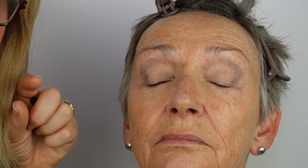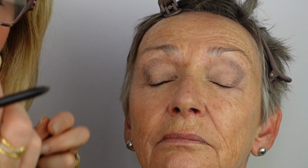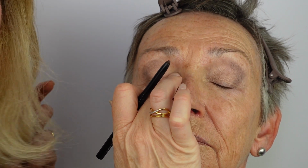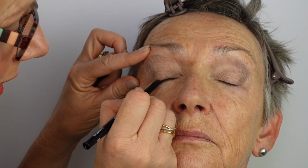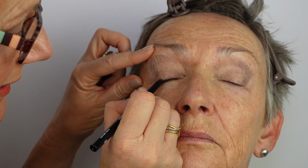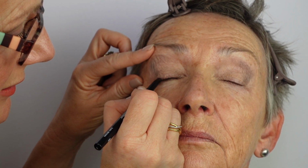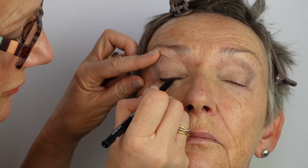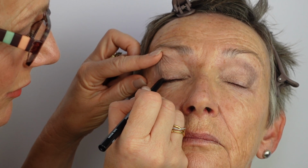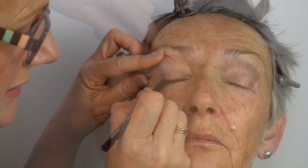So this is how I do it. What you want to do yourself is close your eyes. If you're able to close one and keep the other one open, that's helpful. If you can't, then just pull your eye closed with your finger, like I showed you before, so that it's nice and smooth and taut. And then start at the last eyelash and do little dots and join the dots, lift it slightly at that last eyelash, and then little short strokes right into the base of the lashes. And with crepey eyes, I would focus mainly on the outer edge of your eyes. I wouldn't go all the way across.